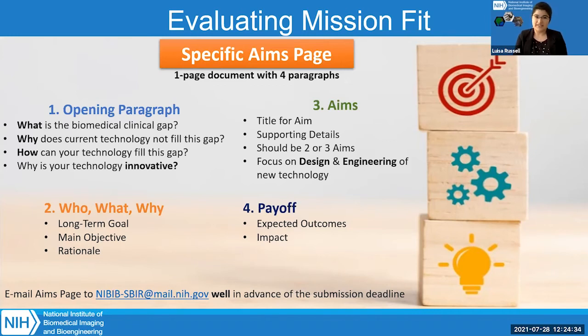Lastly, you really want to focus on your payoff, your expected outcomes and your impact. Really drive home why what you're doing is important. What is your overall goal? How does this impact the overall goal of advancing human health?